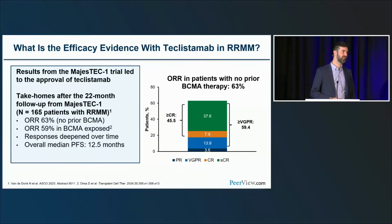So teclistamab was approved based off the MajesTEC-1 trial, and then we have some updated follow-up data from ASCO, and then some real-world data from a number of abstracts at ASH this year. The ASCO data was a 22-month follow-up that showed patients without prior BCMA exposure had a 63% overall response rate, and then that's broken down on the graph on the right. You can see that the majority of those responses were fairly deep, CR or greater in almost 46% of the patients, and that's really good, especially since we've seen with the prior approved agents before CAR T and bispecifics, those overall response rates were in the 20% at best. So tripling that number is really fortunate for the patients these days.